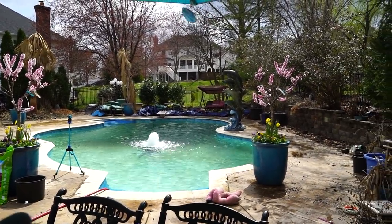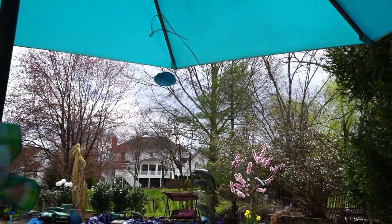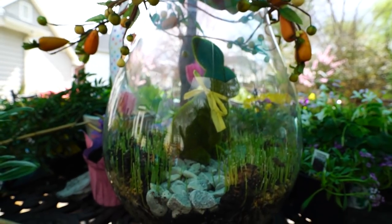I'm so excited about these. It really just felt great to get my hands into the soil and be playing with the plants. Okay, now, the last thing. The beginning of the video, planted up the terrarium with the bunny rabbit in it. Let's look at how that grass grew.